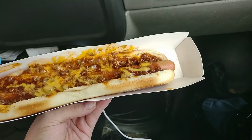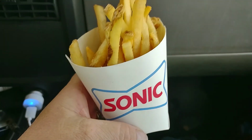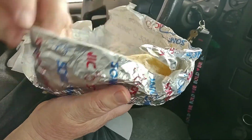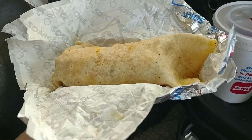We're getting lunch at Sonic, just ordered. Here's what the hot dog looks like. We got French fries. I got tater tots. You would. That's the breakfast burrito. It is. Got bacon and sausage and cheese.